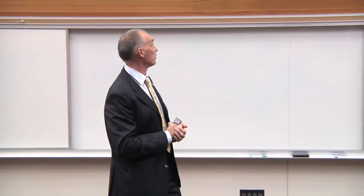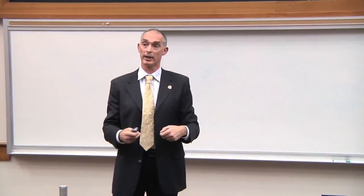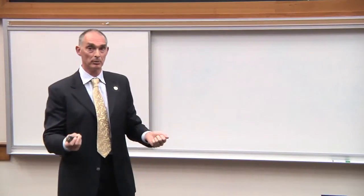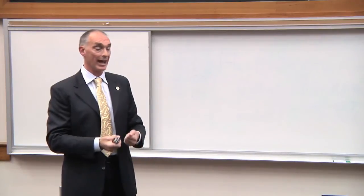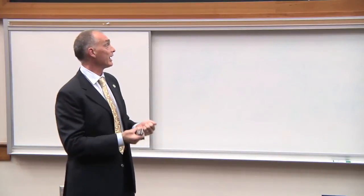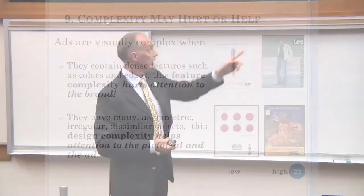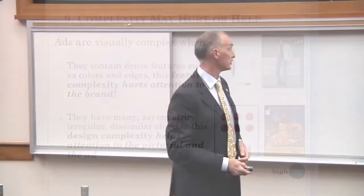There's another form of complexity, and that is design complexity. And this is something that advertisers can actually manipulate. By designing ads to be more complex, you would have to have more objects, more asymmetric objects, more irregular objects, and so on. And if you do that, it actually helps attention. So design complexity, an example is the right-hand side ad on the bottom versus the left-hand side. Design complexity in fact helps attention to the pictorial and the ad as a whole. So by making ads more complex, you have to keep in mind those two potential effects.